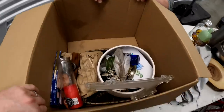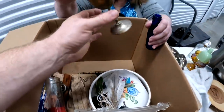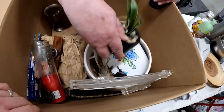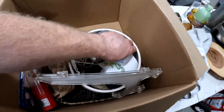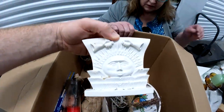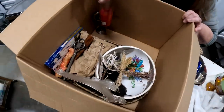Yeah. Oh, some old jars. That's brass, old brass. Oh, we've got a little plant. Okay. Little plant in there. Anything else? Oh, wow, look at this in here. I love this blue jar, by the way. What the heck? This thing's heavy. It's solid. Suns? Yep, some people collect suns.